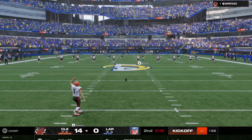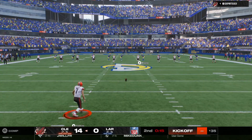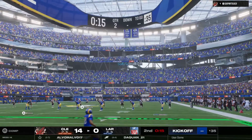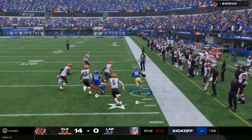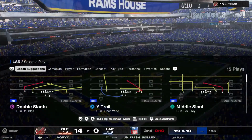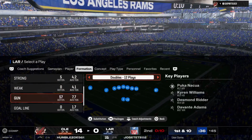Justin Hopkins to kick off for the Browns. Hopkins has it on the tee and is ready to send it flying. Here's White on the return. And look at this return. And he's out of bounds at the 45-yard line. They'll take that every time. Great field position to begin this drive.